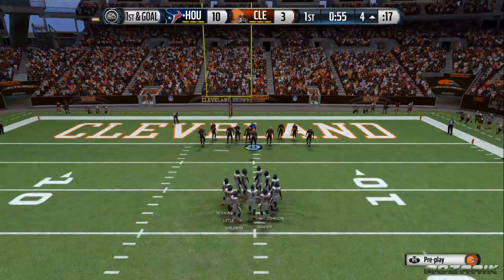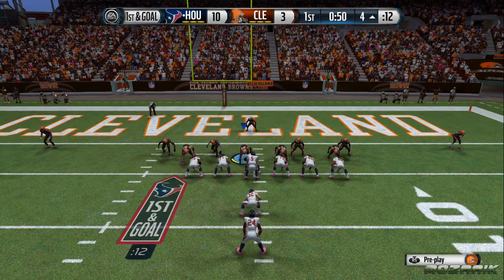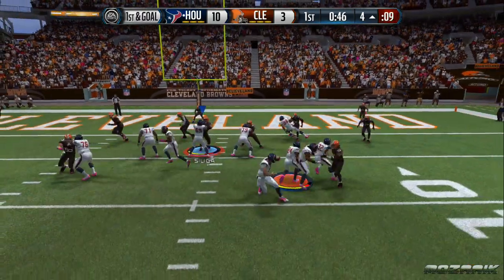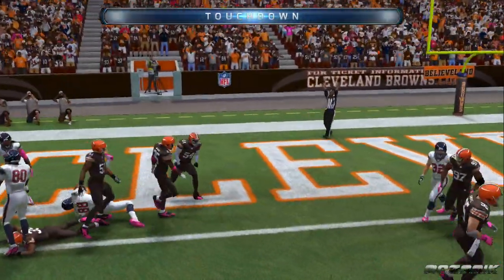First down here after the run. Defense with plenty of bodies in the box here on this play. He'll keep it on the play fake. Eyeing that left side. Makes the catch.